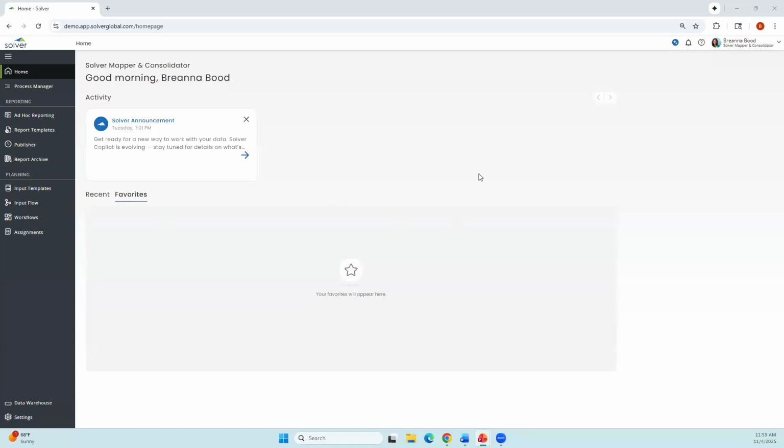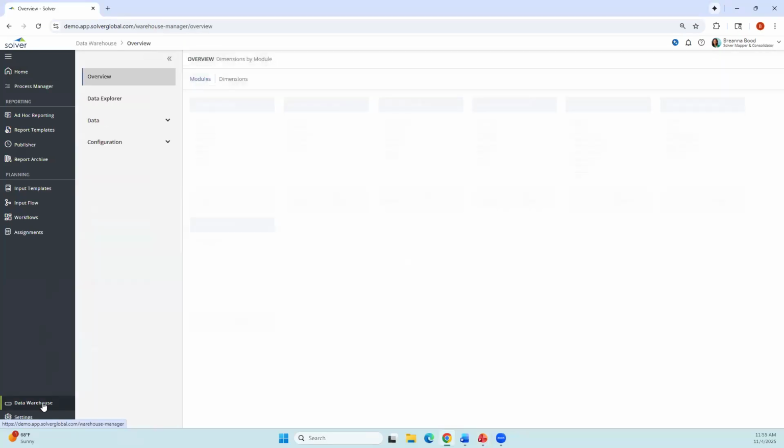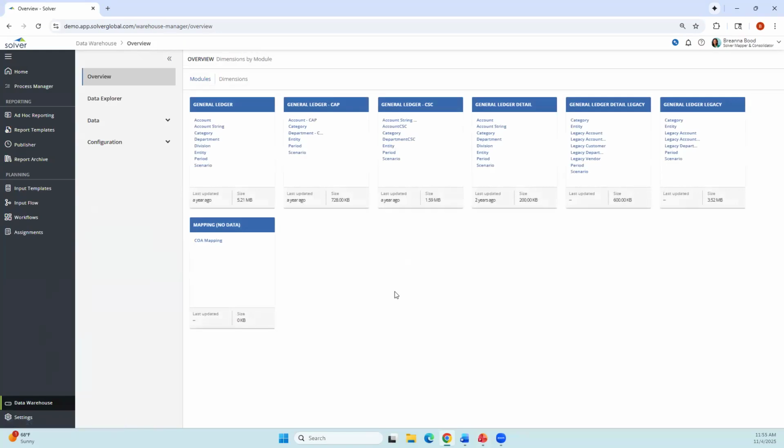All right, so here is our Solver homepage. This is where you'll see a welcome message, good morning, Brianna, and any announcements within your organization or from Solver. All right, so first I'll go ahead and take you to our data warehouse. So here within the data warehouse, this is where we'll take a look at the general ledger and its detailed records. And this is where we see all of our modules as well.